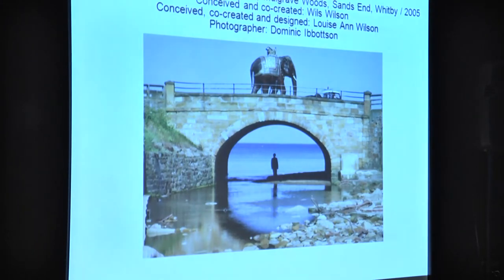This is another artist who works outdoors. I've shown a couple of her pieces already this week. This is Louise Ann Wilson. She did the piece that was in Morecambe Bay with the body in water.